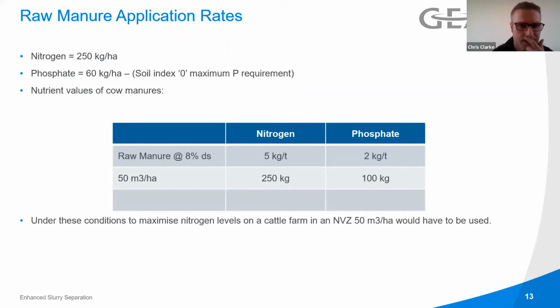So what this means is, if we're focusing on the nitrogen content, our phosphate levels are quite high at 100 kilograms there. So that's one thing that we may need to look at and control in high phosphate areas. It's a question we get very often: how can we control that, especially in the nitrate vulnerable zone?